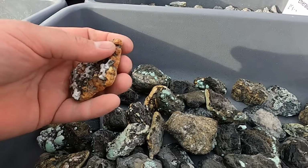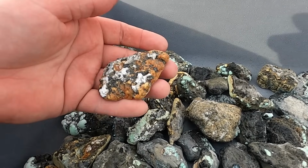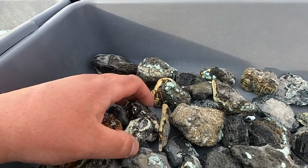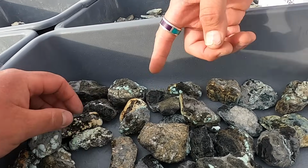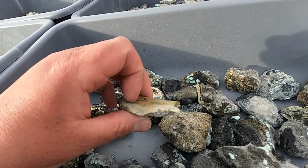Oh yeah. Oh, and there's a giant vein on the claim too. It's about 3 inches thick, just runs about 20 feet long. Mostly it's mottled kind of yellow to lighter green color.